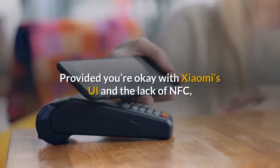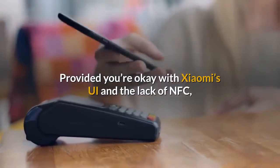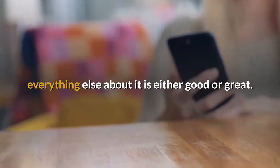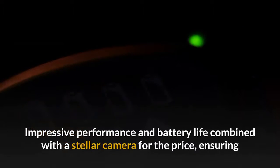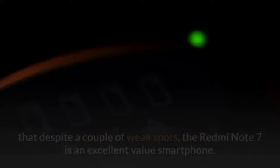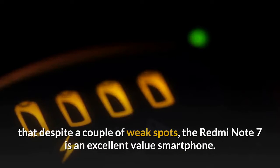Provided you're okay with Xiaomi's UI and the lack of NFC, everything else about it is either good or great. Verdict: impressive performance and battery life combined with a stellar camera for the price, ensuring that despite a couple of weak spots, the Redmi Note 7 is an excellent value smartphone.